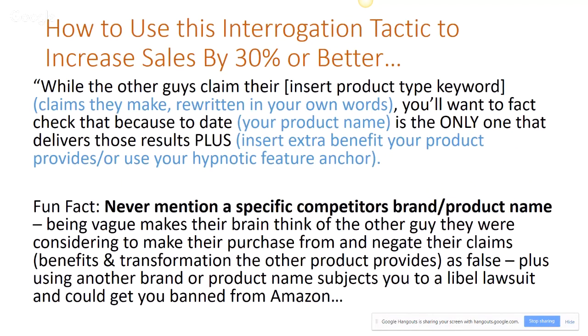So here is the language pattern you can use. You can say "the other guys." You never, ever, ever want to mention a specific competitor's name. It opens you up to libel lawsuits, at least in the United States. I know in other countries they have more severe penalties for that. So, while the other guys claim, and you insert the keyword.